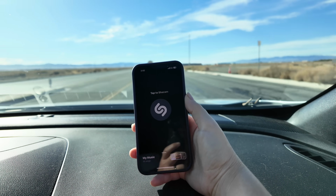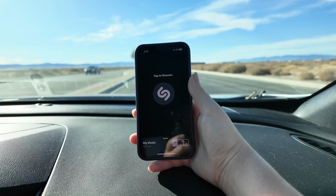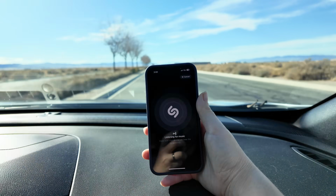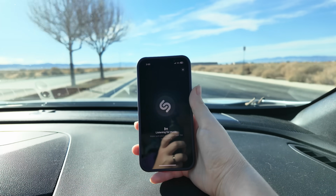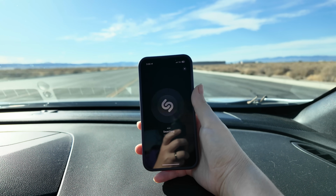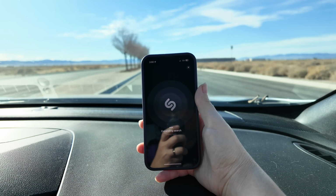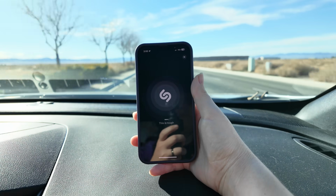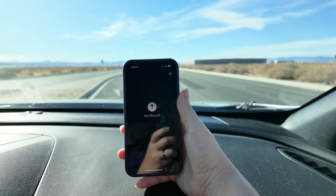My wife wants to try using Shazam to see if it can pick up the song. There is absolutely no way this works. I knew that wasn't going to do anything, but let's go check out a musical road that's supposed to sound good.